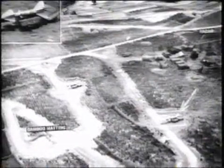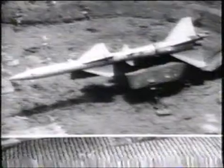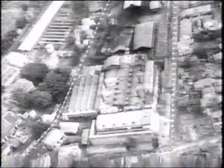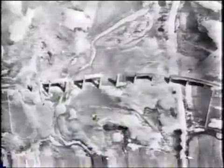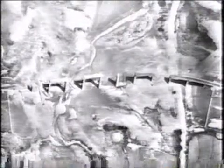This is a recon picture of an SA-2 guideline missile site. This is the Hanoi thermal power plant before and after being bombed. Here, the destruction of the Don Phong Tan Bridge is confirmed. And the demise of the Long Dai Railroad Bridge.